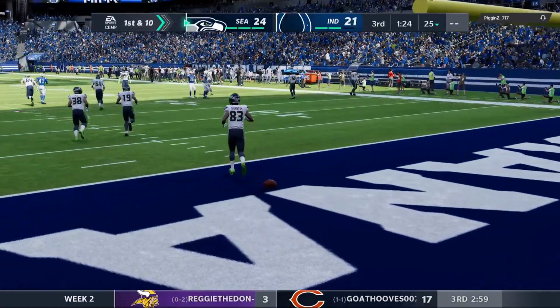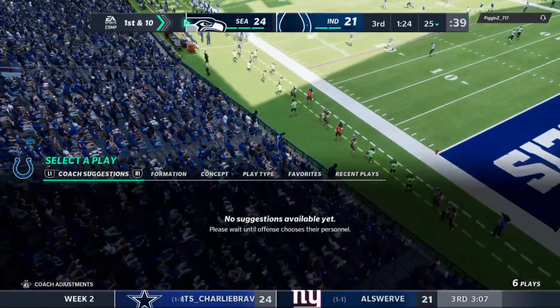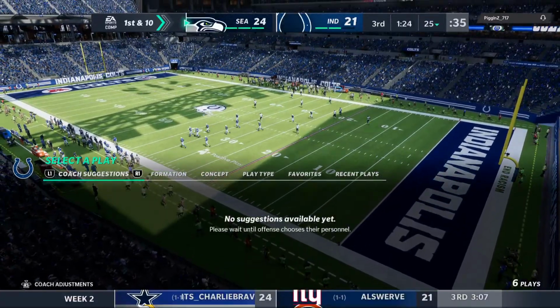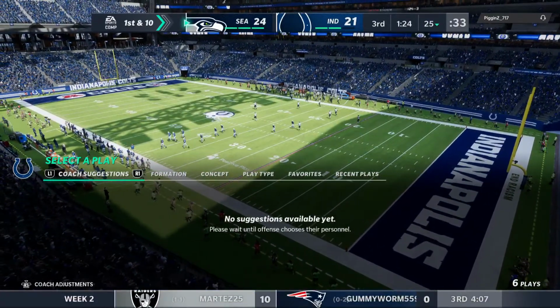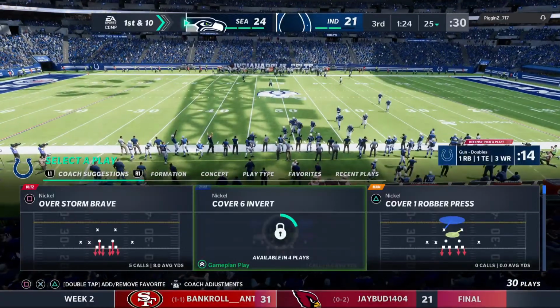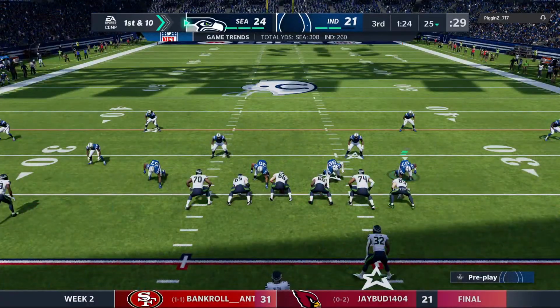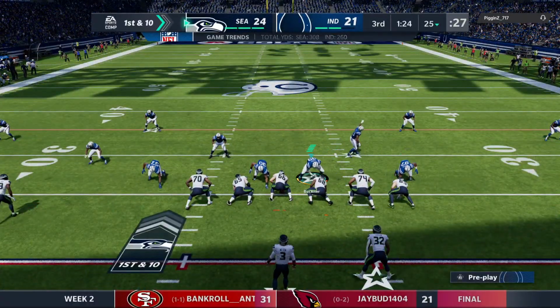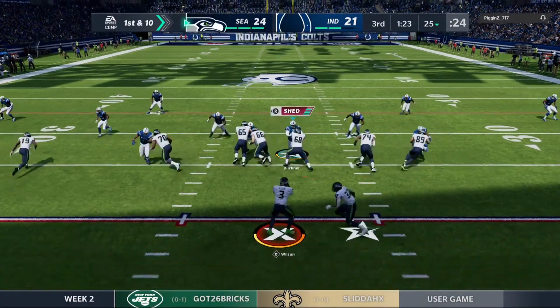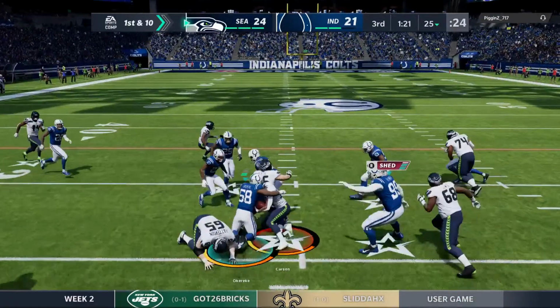1st and 10 at their own 25-yard line. Coming to the line here, the Seahawks offense. Their lead down to a field goal. 1st and 10.